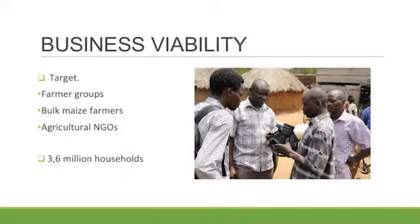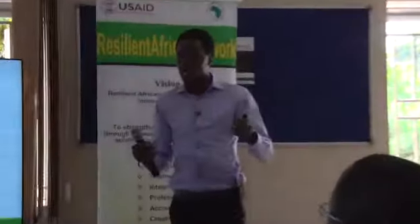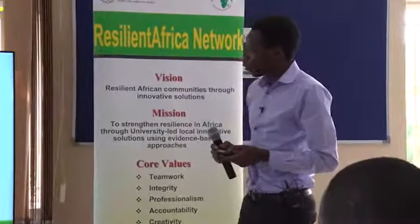Then we aim for more food secure households. For this machine, the thresher we've seen, we look at farmer groups, bulk maize farmers, and agricultural NGOs. Why? It's priced at about 3.6 million, which is a little high for the small farmer. But farmer groups can acquire this machine and move it through many farmers who can pay a small price. There, both groups gain.